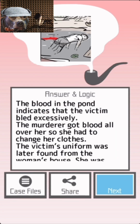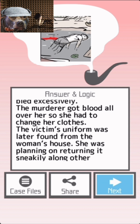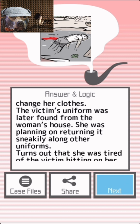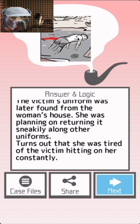The blood in the pond indicates that the victim bled excessively. The murderer got blood all over her, so she had to change her clothes. The victim's uniform was later found from the woman's house. She was planning on returning it sneakily along with the other uniforms. Turns out that she was tired of the victim hitting on her constantly.